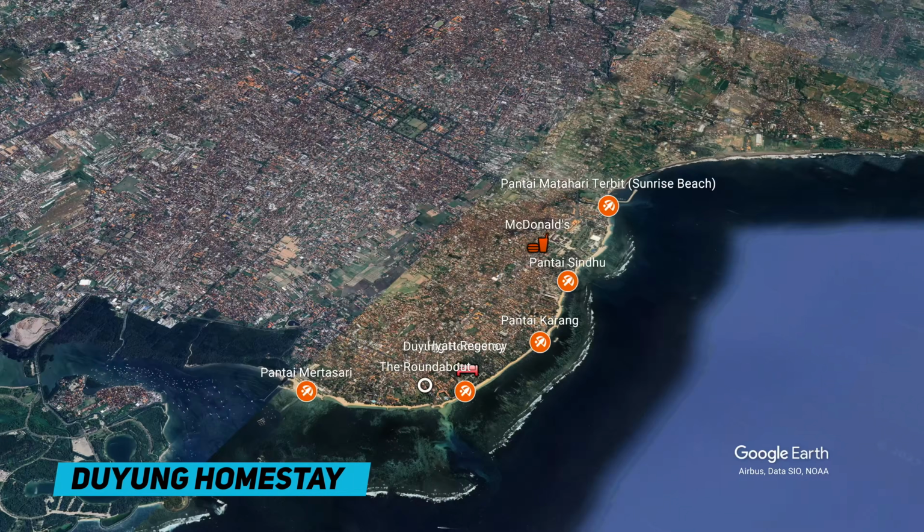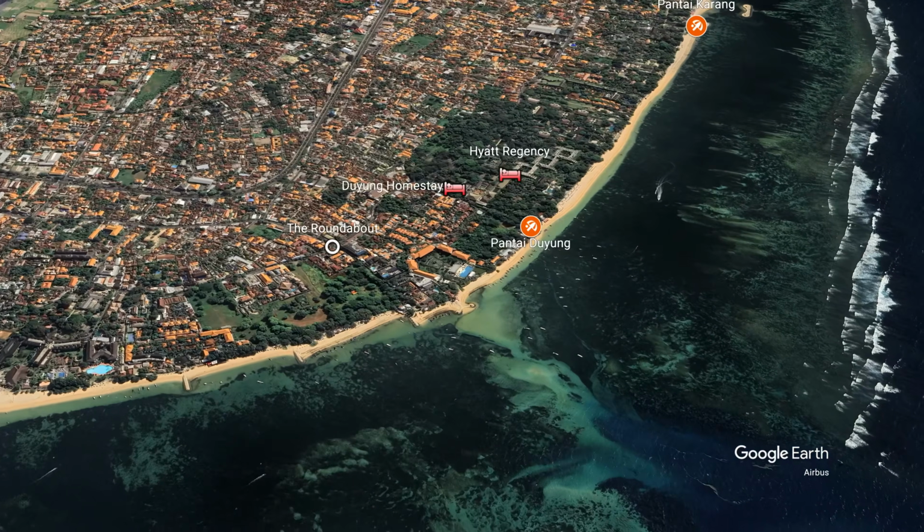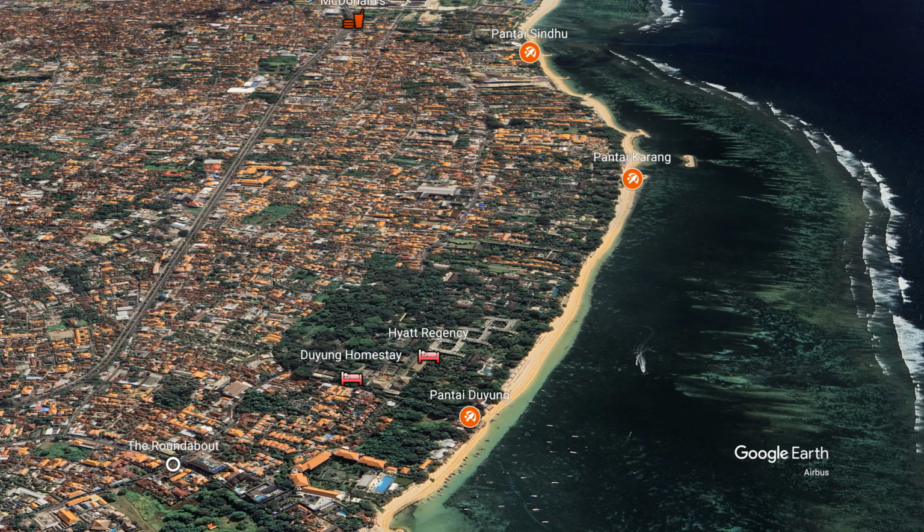Now, this next guest house has probably the best location out of them all. It's called Duyung Homestay. Duyung Homestay is really close to the beach. It's only 200 metres away, and that road runs right down the side of the Hyatt Regency. So from there are so many good eating options. For example, at the beach, the most popular restaurant in all of Sanur is there, La Playa, easy walking distance.